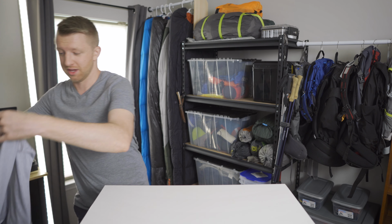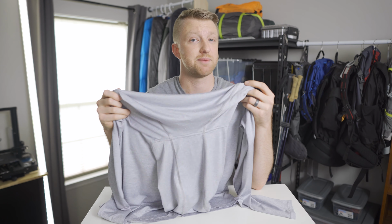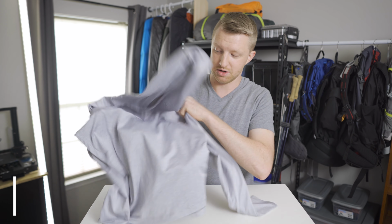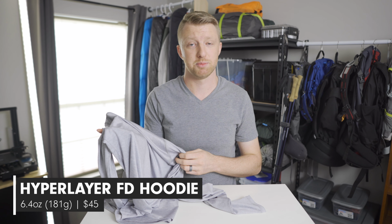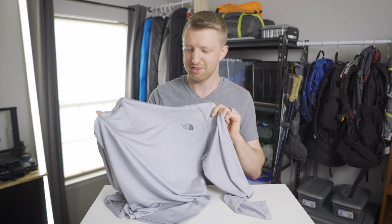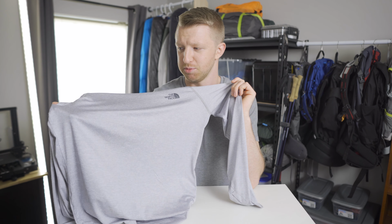Now, something very important to discuss when we're talking about backpacking in hot weather is your clothing. And if you're going to be in direct sunlight, you definitely want to carry some type of sun hoodie. This is my North Face Hyperlayer FD, which is so incredibly comfortable that I tend to wear this around the house even when I'm not going to be outside. This thing is super light, it's breathable, it's stretchy, very comfortable, and a sun hoodie is just going to help keep the sun off of your neck, your ears, your arms, head, shoulders, knees, and toes.